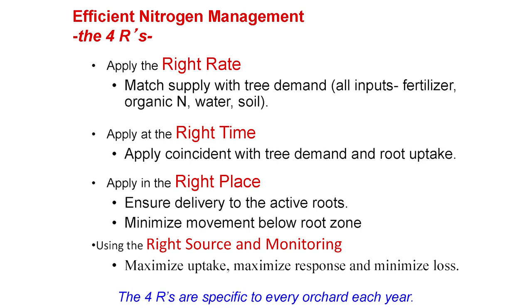where to apply it. Once I know how much I have to apply and when, I have to know where to apply it. I have to apply where the active roots are. We're going to talk a little bit about that later on, but I have to make sure that whenever I do a fertigation event, I'm trying to allocate that fertilizer where the active roots are. And I'm going to give you some tips on how to do it. So that's the third one.